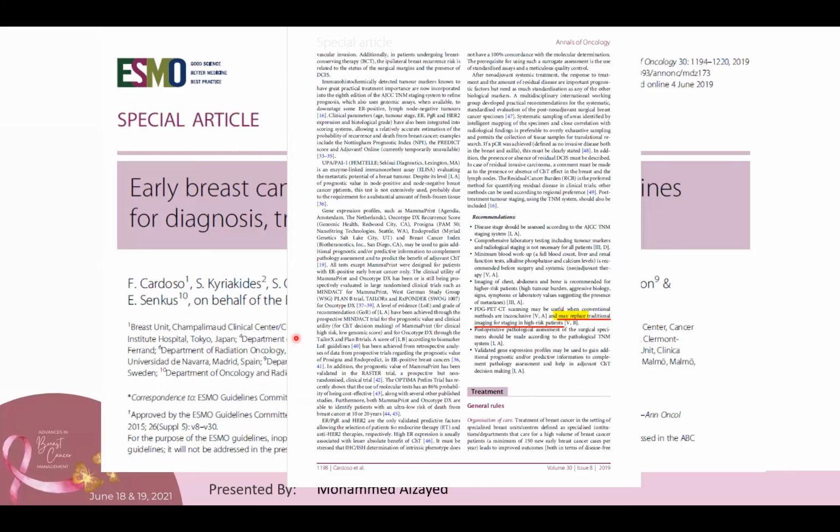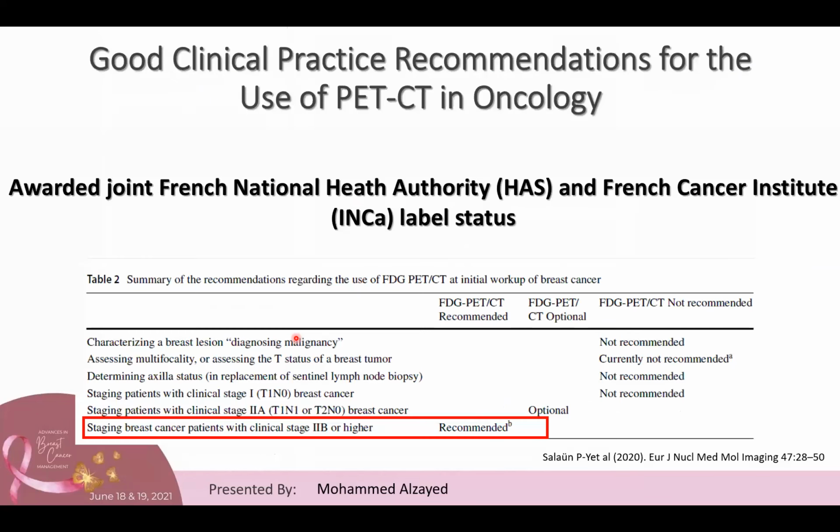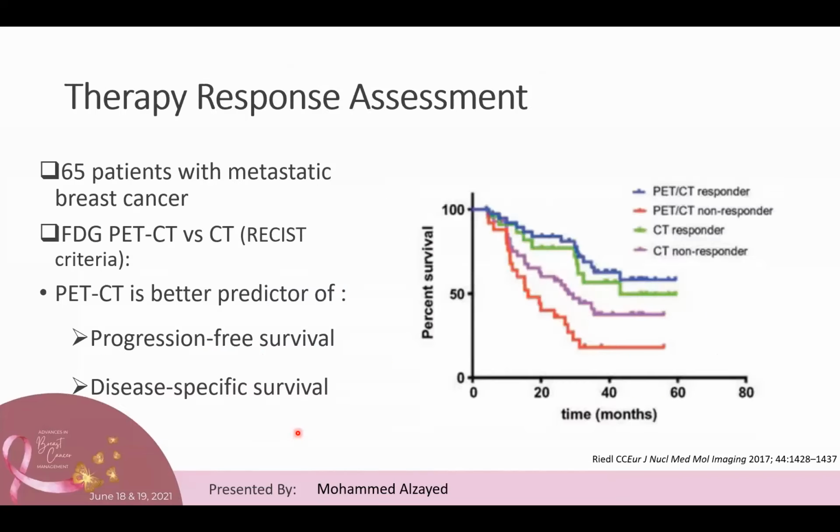The clinical practice guidelines published recently in the European Journal of Nuclear Medicine, which was awarded the label status by the French National Health Authority and French Cancer, state that the PET CT scan is recommended for breast cancer starting from stage 2B or higher.